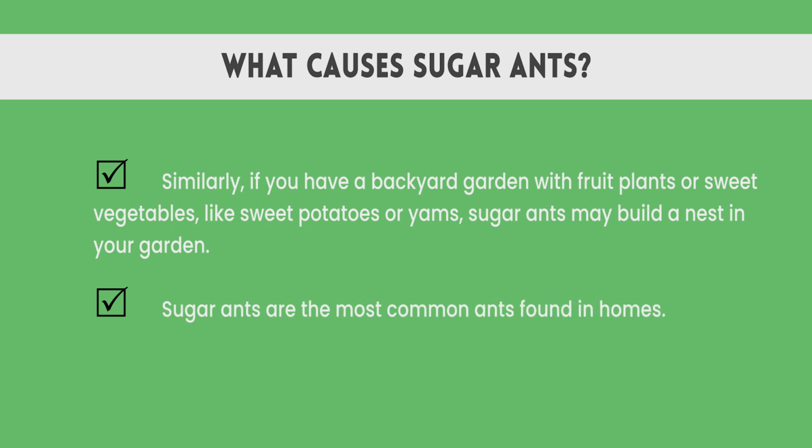Similarly, if you have a backyard garden with fruit plants or sweet vegetables, like sweet potatoes or yams, sugar ants may build a nest in your garden. Sugar ants are the most common ants found in homes.